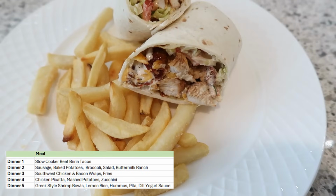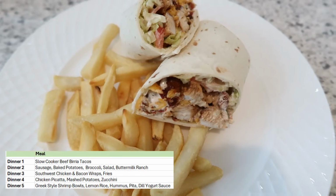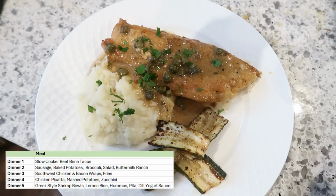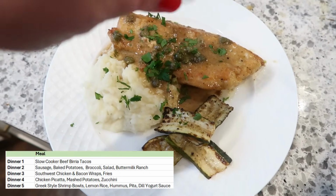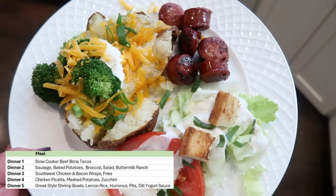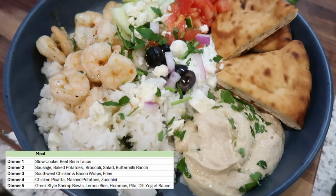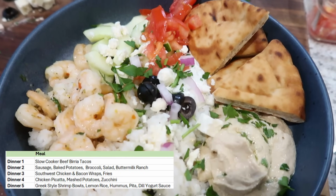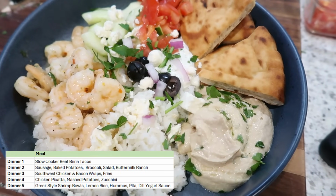I also made Southwest chicken and bacon wraps with fries, a really delicious chicken piccata with mashed potatoes and seared zucchini. I also made a meal with sausage, baked potatoes, broccoli, and salad with buttermilk ranch, and then some Greek style shrimp bowls that had lemon rice, homemade hummus, pita, and a dill yogurt sauce. Yeah, everything was super great. So let me show you how I made it.